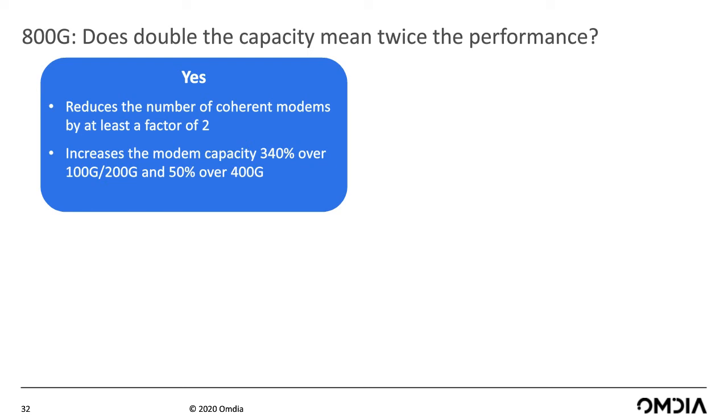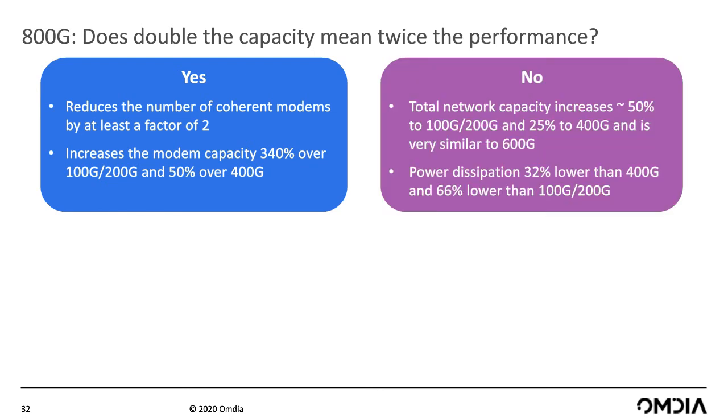But in other areas, it doesn't increase the total network capacity, and although there are very impressive gains in power dissipation, it's not double or half that. So it's a yes and no, a complex answer, and it really depends on the parameters you're looking at. Probably the more important question is, what can this new technology do in practical networks?